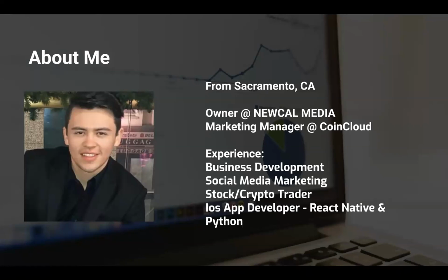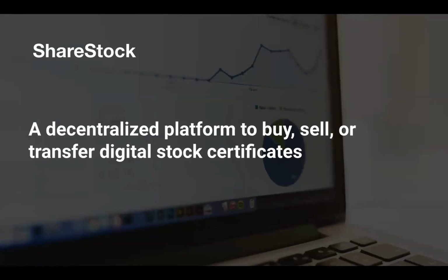I've also been really interested in stock trading and crypto trading, and I also have 2 applications in the App Store right now, both related to stocks and crypto. So ShareStock is essentially a decentralized platform to buy, sell, or transfer digital stock certificates.